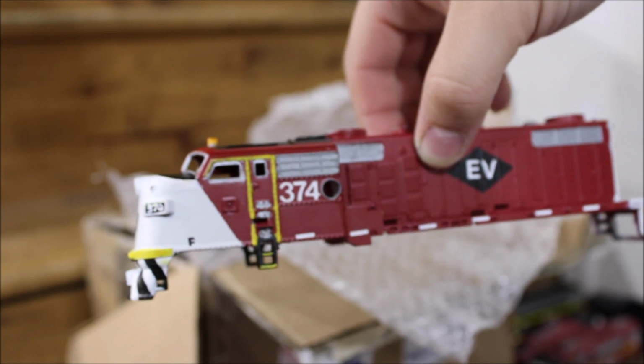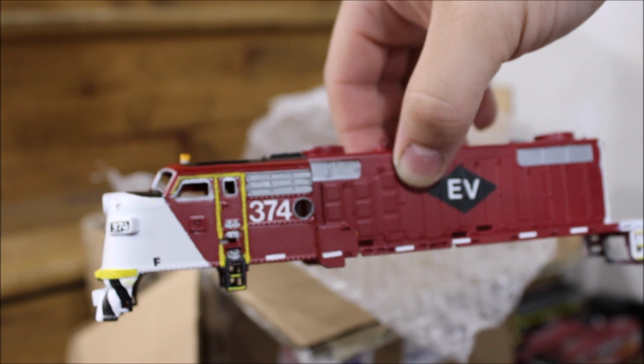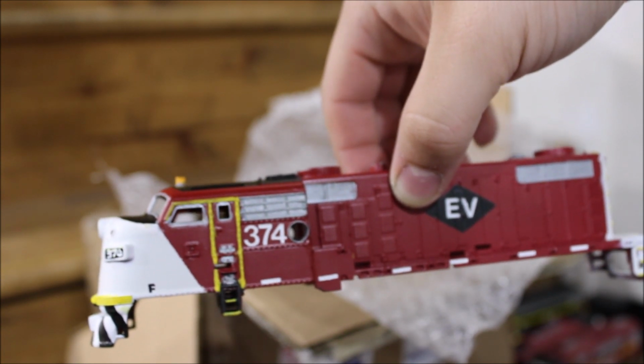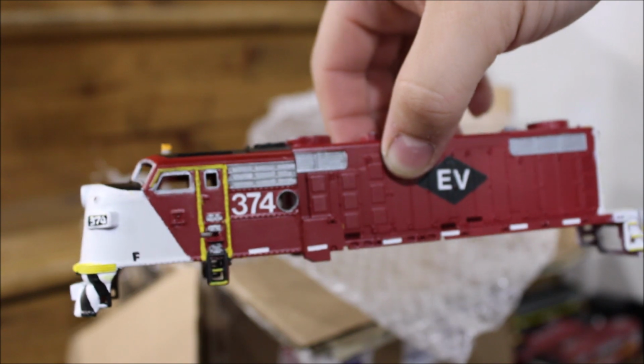So this is actually an F unit cab on a GP20 body. Both of these are from junk Tycho shells that I had laying around, and it turned out pretty incredible. So this is Ephrata Valley Railroad GPF20 number 374.